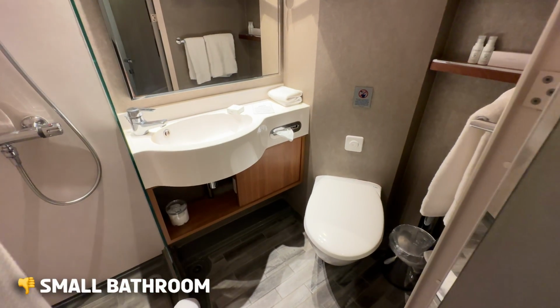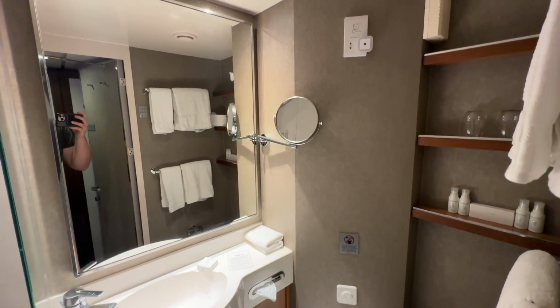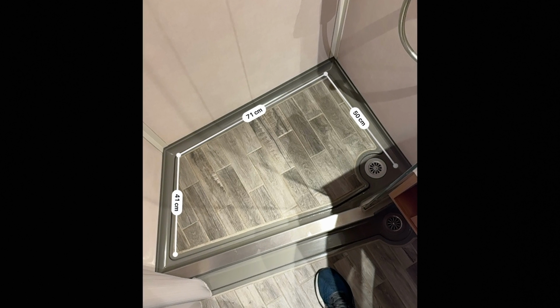Like the toilet is quite cramped. It's at a little angle as well, so obviously for people with long legs, it's not the best. Then just in terms of the vanity, it's quite small and there's just not much elbow room about it. And then the big gripe is the shower. The shower is very small, very narrow in all directions.